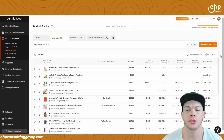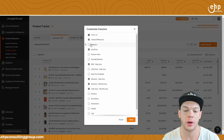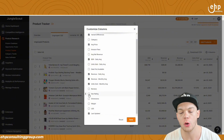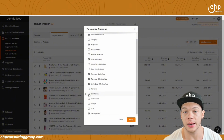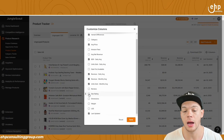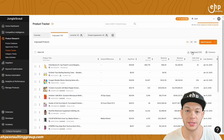Last but not least, there's a lot of different columns that you can have here that I don't have checked, right? So the categories, you can also check the Amazon fees of all the different competitors, right? Reviews, star ratings, so you know what you need to hit. If they're all making a lot of money, all of the competitors, and the reviews aren't good, that's a good sign that you can come in and dominate the competition, right? So you can do that, and then you can download the CSV.